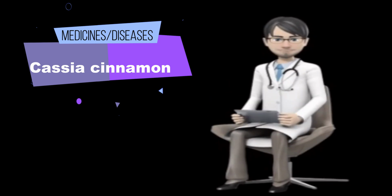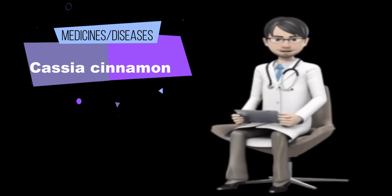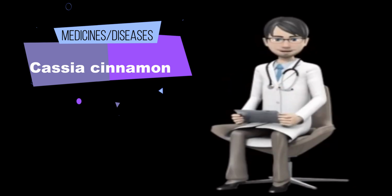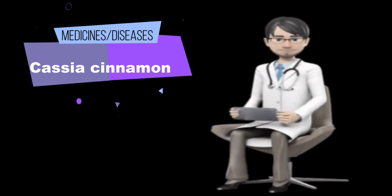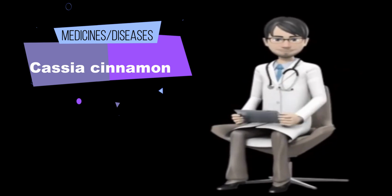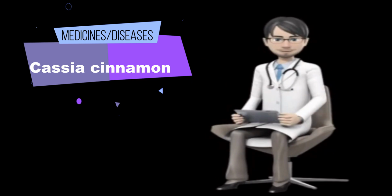How does it work? Cassia cinnamon contains hydroxychalcone and similar chemicals. These chemicals seem to improve insulin sensitivity. Cassia cinnamon also contains chemicals that may activate blood proteins that increase blood sugar uptake. These effects may improve blood sugar control in patients with diabetes. Cassia cinnamon also contains cinnamaldehyde. This chemical might have activity against bacteria and fungi. It also seems to stop the growth of some types of solid tumor cells.